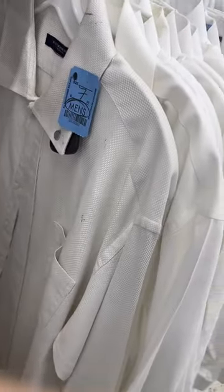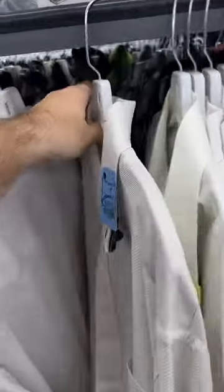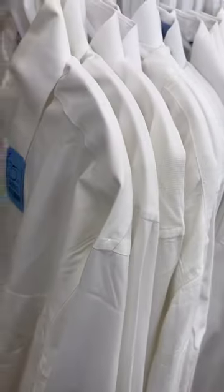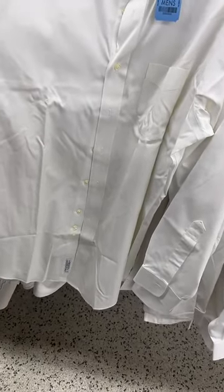The Burberry is now marked to $4. Should I pick up this Burberry for $4? It's stained to crap, though. I don't know if I can get that out. Oh, definitely can't get that out. Yeah, we're leaving that one. That has been here for such a long time. There's a Brooks Brothers. I think these had stains on them, though, if I can remember correctly. Maybe this one didn't have a stain on it. Maybe they just put this one out.